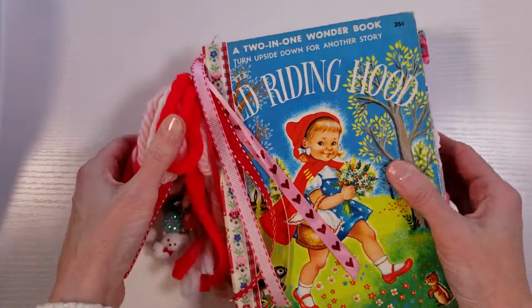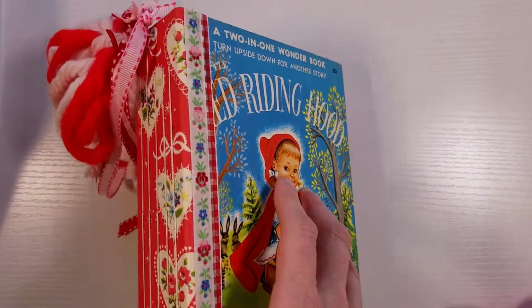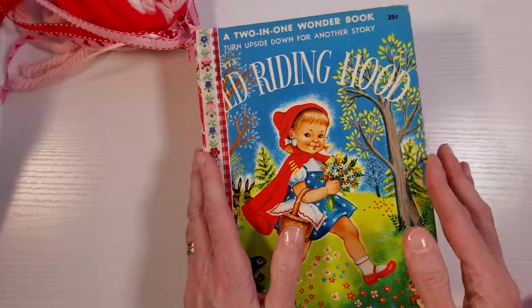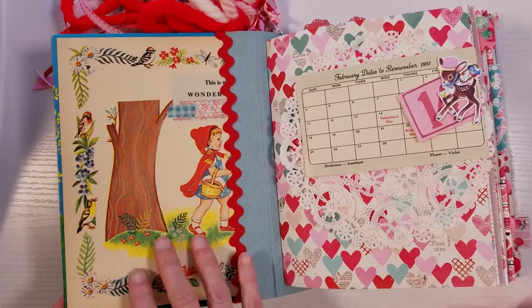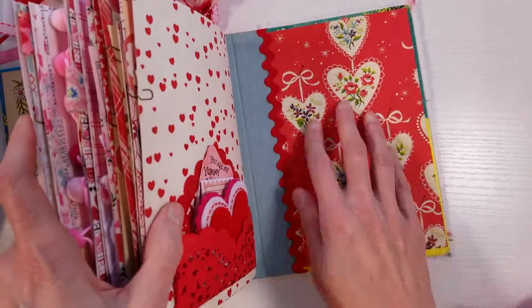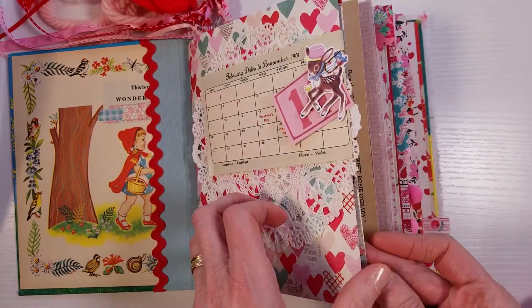And then I have 2 little Red Riding Hood covers. And the covers are the same. They have the same vintage embroidered trim and the same vintage gift wrap and that pink floral on the back. And because this is a wonder book, the inside's a little different. So I love this illustration, so I left this as is, and I just put some vintage gift wrap on the back page. And the inside of this is very similar. Like I said, I used the same collections and the same ephemera.